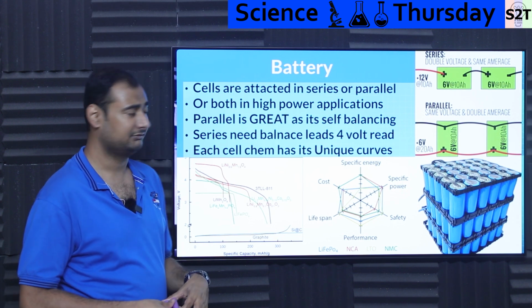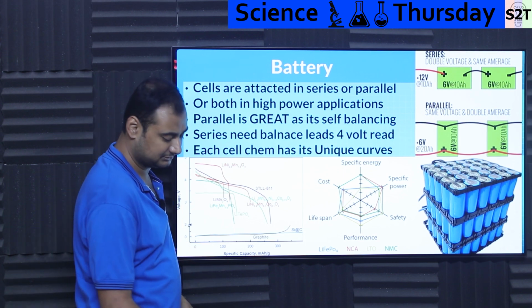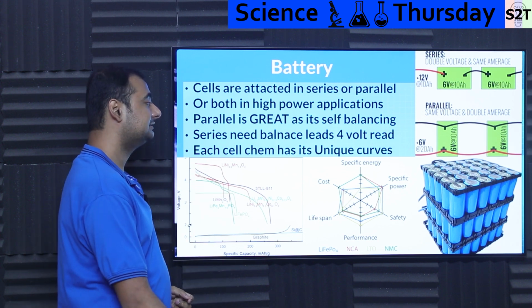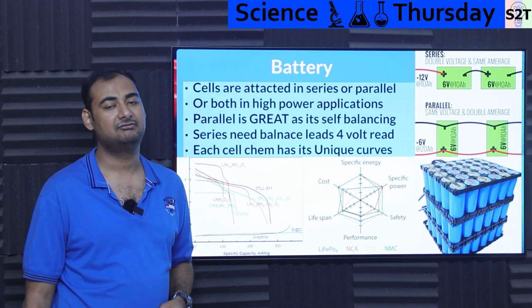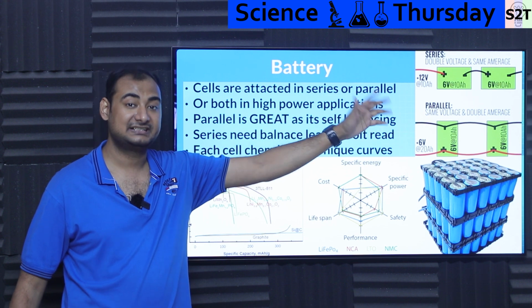So parallel is great. However, when you need higher potential difference, higher voltage to get more work done, like how these puppies needed 6 of those puppies to make 12 volts, in those sort of scenarios, you need balancing. Now, the issue with balancing is that you need to study every single cell. Meaning, what is this cell voltage, what is that cell voltage? Because energy does not self-equilibrate.